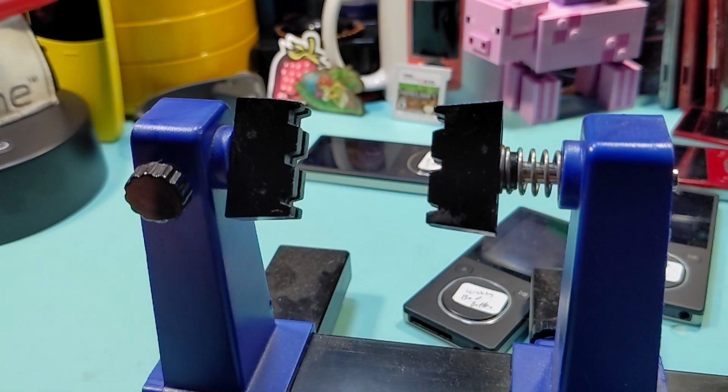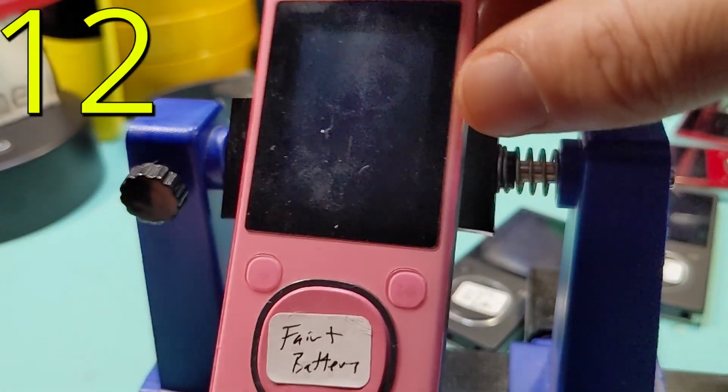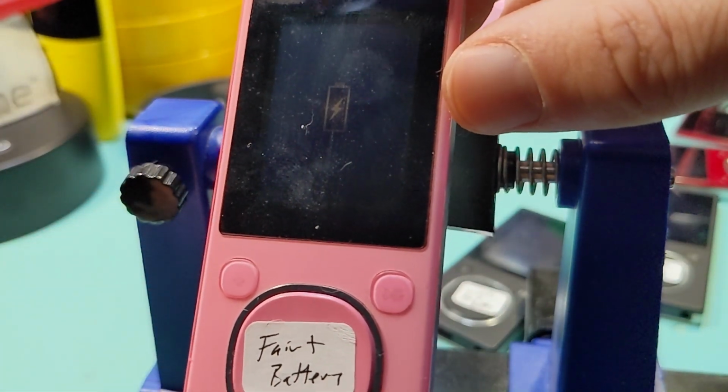Let's go through the others. So there's 2 more that say faint battery. Number 12. I'm not going to take the time to clean the screen since it probably doesn't do anything.